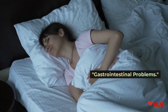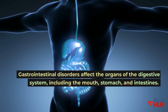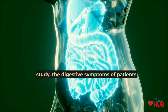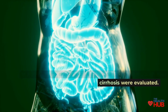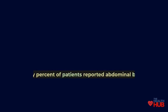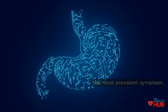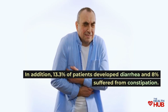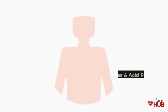Gastrointestinal problems. Gastrointestinal disorders affect the organs of the digestive system, including the mouth, stomach, and intestines. In a 2019 study, the digestive symptoms of patients with liver cirrhosis were evaluated. About 50% of patients reported abdominal bloating as the most prevalent symptom. In addition, 13.3% of patients developed diarrhea and 8% suffered from constipation.